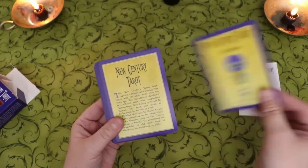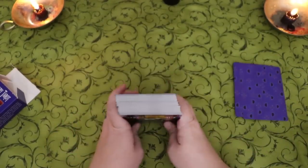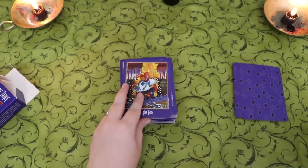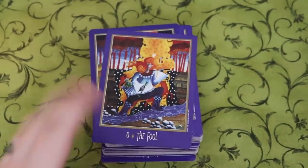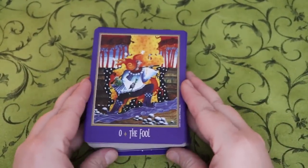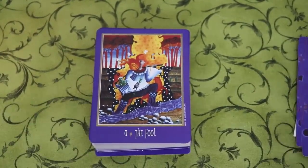And I'm going to do a full flip through on these cards because, again, I don't think this is one that there's a lot of videos on. So I'm going to do that. Feel free to skip ahead or fast forward until I'm done with that. I'm going to do a very quick flip through, but that way you guys get to see all of the cards. All right.